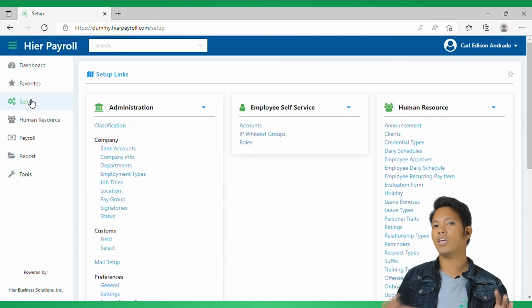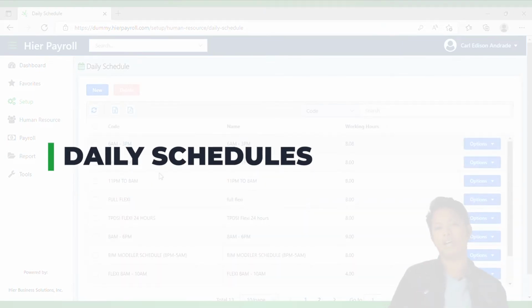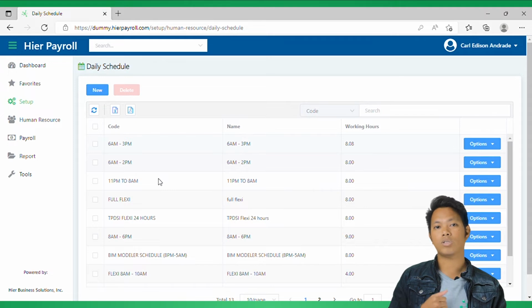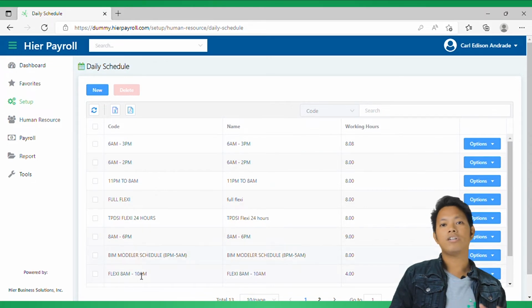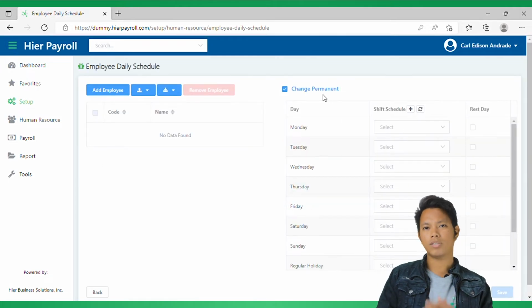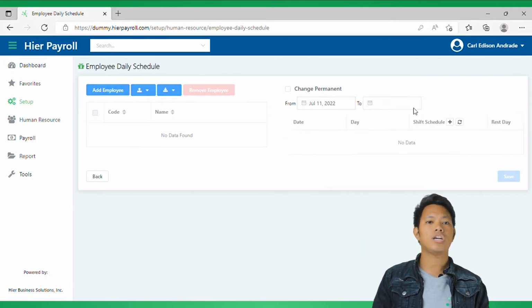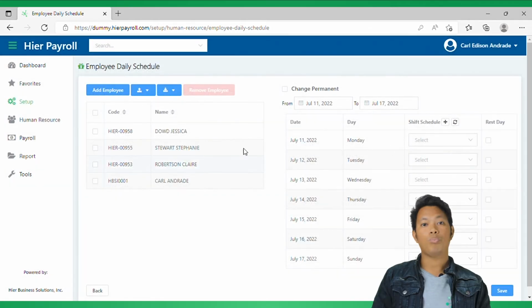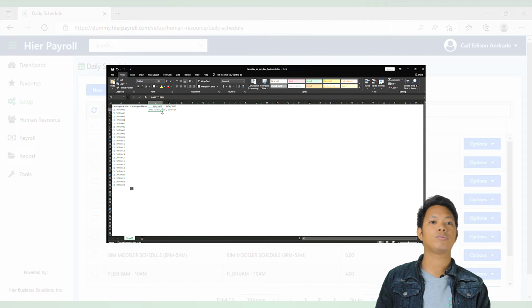This is the Hier Payroll admin account. We have various setup modules that you can configure based on your company policies. And for our industry today, which is food and beverages, first is the daily schedule in Hier Payroll. Restaurant A's HR can create various schedules that can be tagged to specific groups of employees as their default shifts. If the employees are on shifts, we have a way inside the system to update their shift just for a certain date range. It can also be done through Excel for a one-time upload.